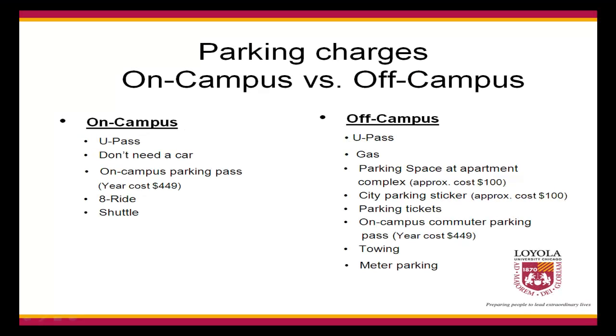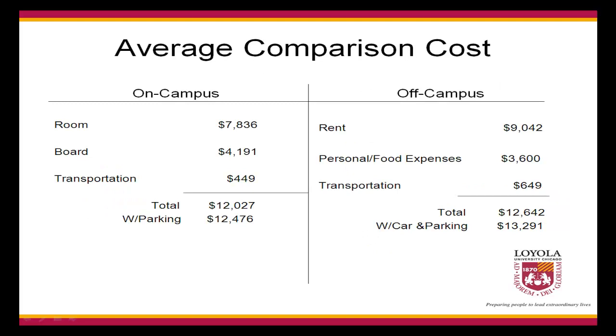Will you have access to a car to get on campus? If you do, how much is that going to cost you? Do you have enough money to cover any unexpected expenses? Here is an average comparison of cost of your expenses, whether you decide to live in or off campus.